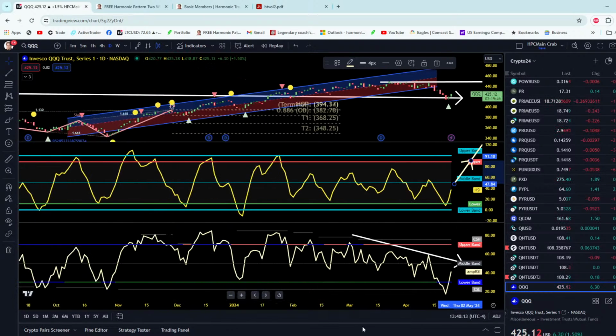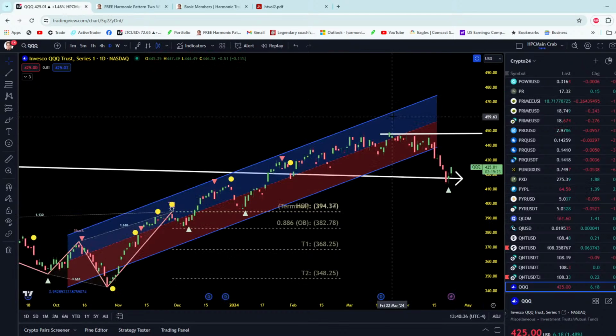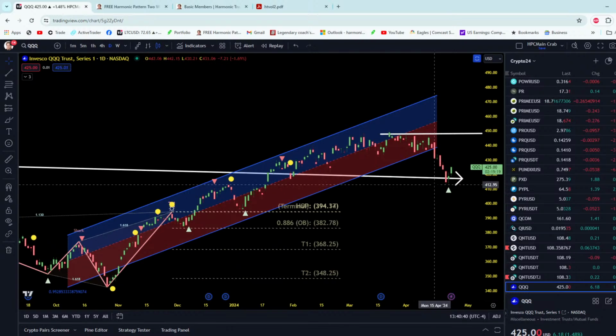Probably the most substantial development is that we got oversold combo, double oversold, HSI and amplified. Last time we had that, you have to go all the way back to September. These are big readings. If I don't highlight them, they can easily be overlooked. Those were big oversold readings. But the Q, you need to be staring at your low right there, 414.